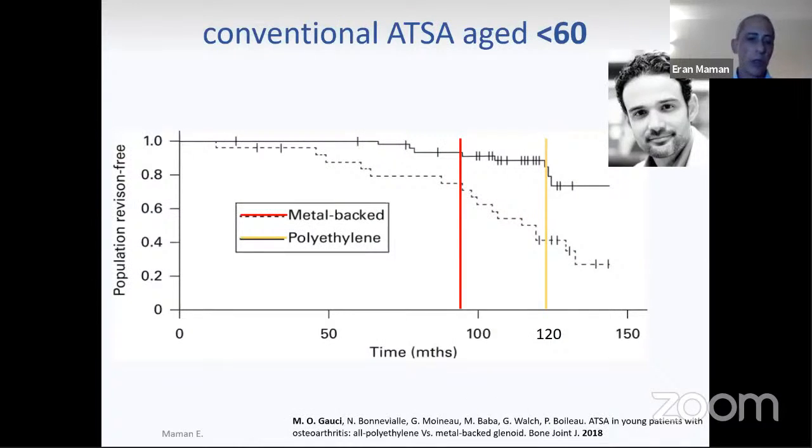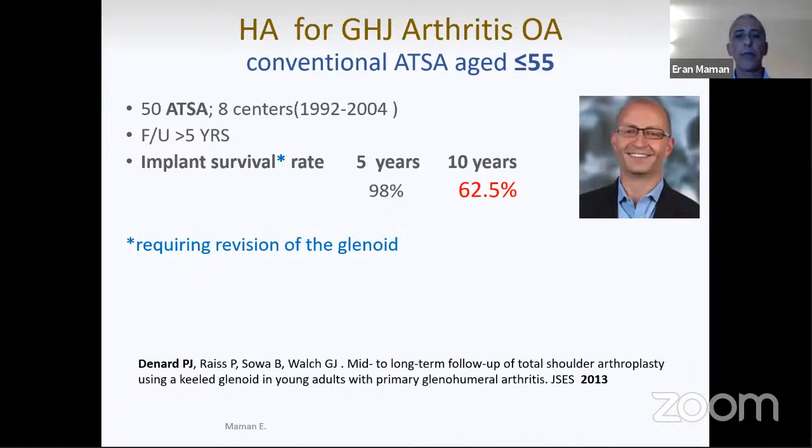If you go lower, because basically we're talking about younger patients, to under the age of 60, you can see that the metal back glenoid component starts to cause trouble at around 6.5 years, unlike the polyethylene, which relatively holds until 10 years, and then we can see that the deterioration and the revision rates are higher.